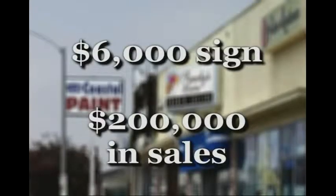They didn't do any extra advertising. They didn't change the menu or add any specials. The only thing that changed was the sign. In 2 years, a sign costing $6,000 led to almost $200,000 in additional revenue.